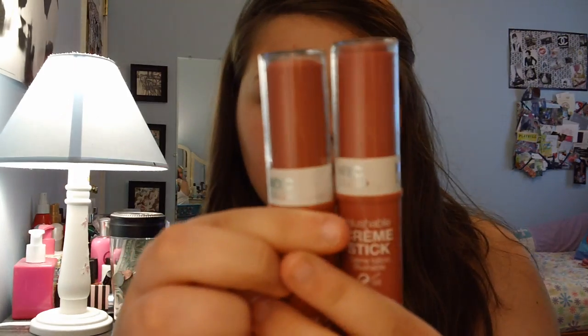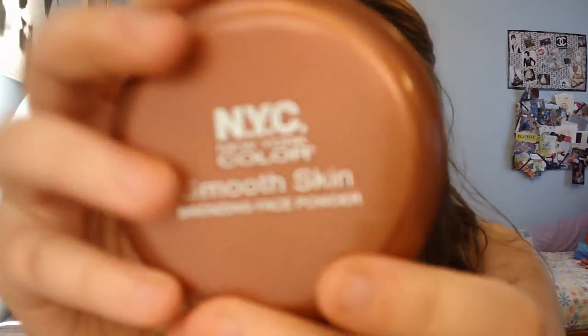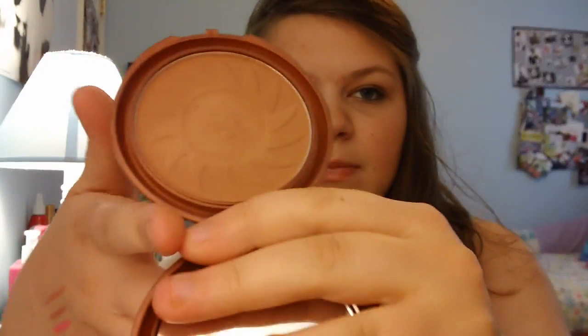They're very similar in color, if you can see that. This one is Berry New Yorker, and I don't really go into these too often. And this is South Saint Seashell. I think I'll keep this one out, but not Berry New Yorker, because I'm not a big fan of that one. But those are the colors, and they're really creamy and really nice feeling on the skin. Then I have an NYC Smooth Skin Bronzer in Sunny. It looks like this. This is a matte bronzer that you can buy at the drugstore. It's really good.